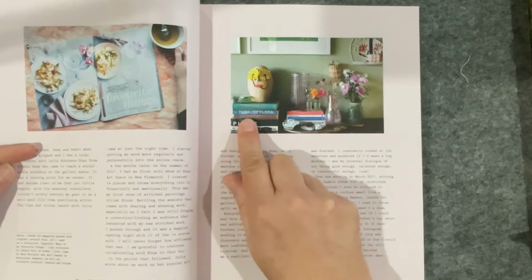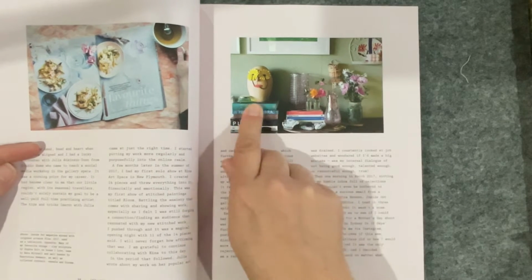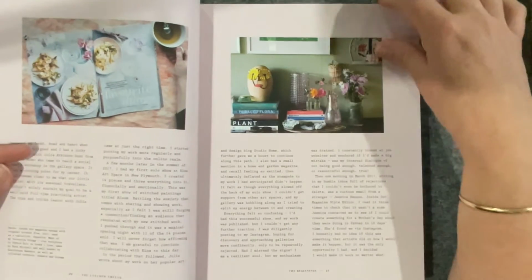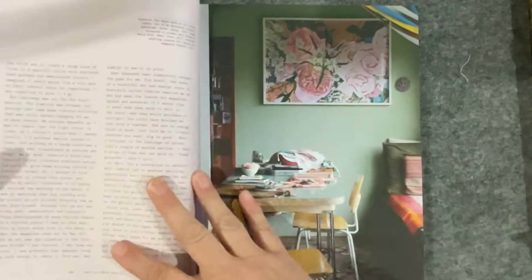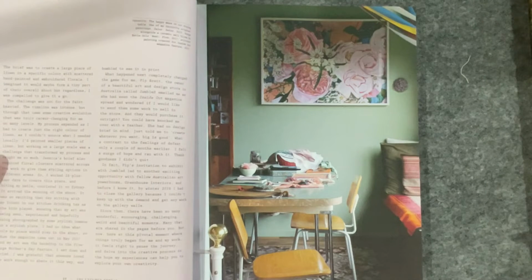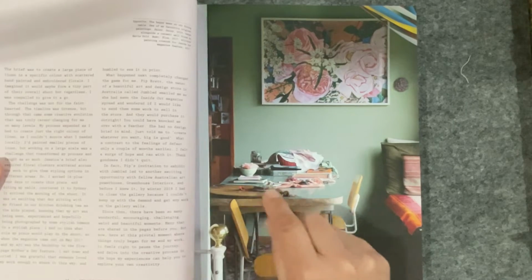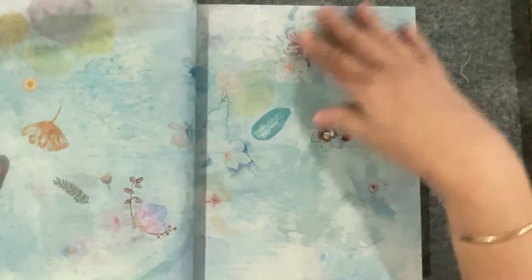See, have a look at the books that she has. Petal Power. I see a lot of botanical books. The Study of Flowers. Oh, she's a clever chook, this girl. Look at that artwork. Oh, could you imagine she'd have little piles of stitching and threads and, oh, just, yeah.